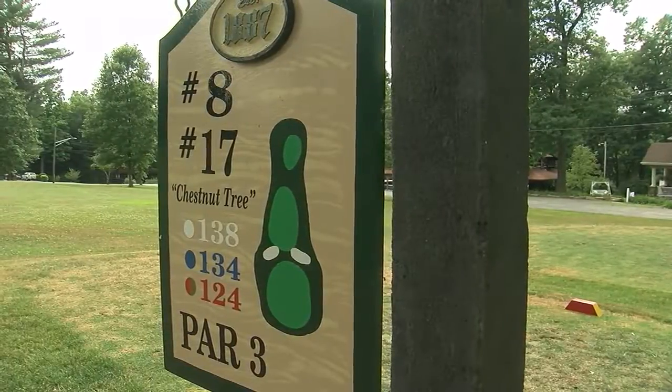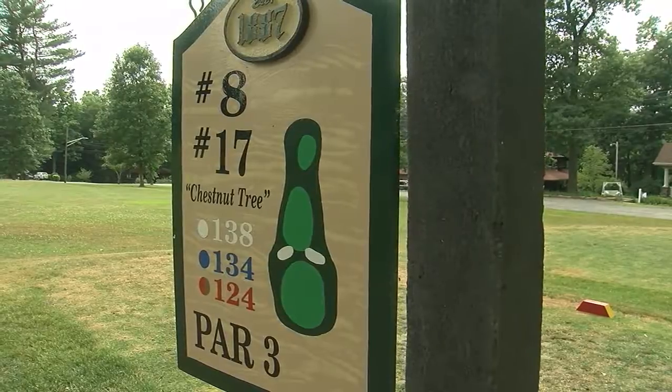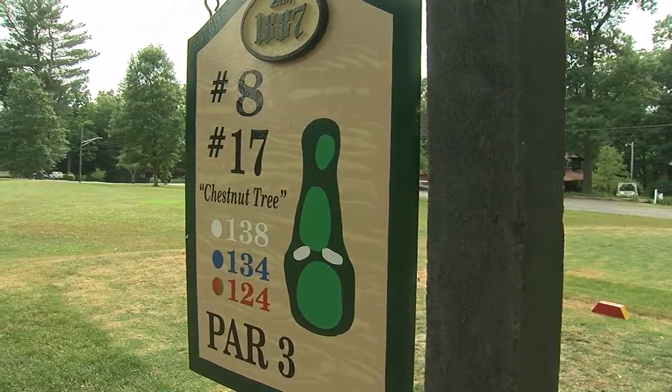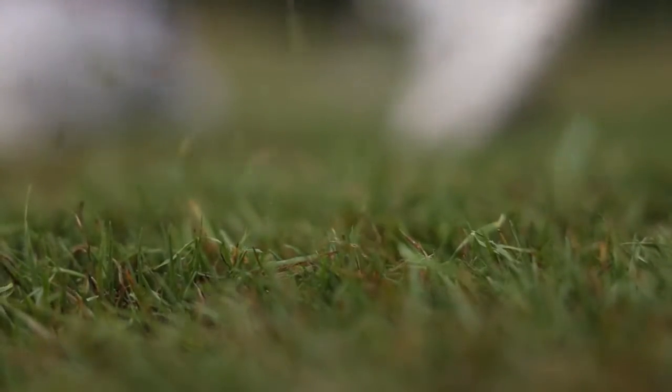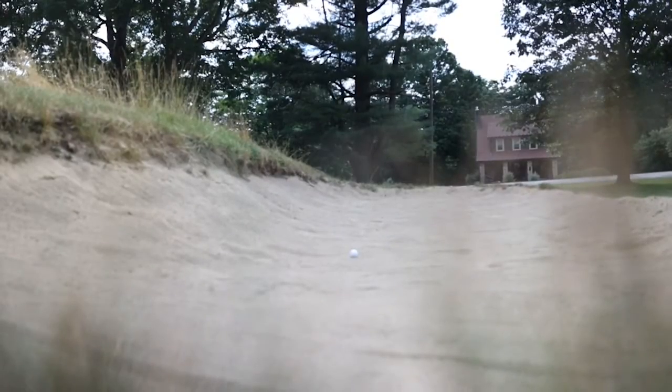When Joseph Mickle Fox designed the course, what he tried to do was design it like St. Andrews. The terrain didn't give you every hole like St. Andrews, but this hole here is a perfect replica of how St. Andrews would look. You have the fescue on the top, you have the deep bunker, but now we're realizing that, hey, we got something special here.